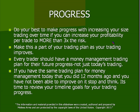Every trader should have a money management trading plan for their future progress, not just today's trading. Every trader. If you have the same trading plan for money management today that you did 12 months ago, and you have not been able to improve on it, stop and think. It is time to review your timeline goals for your trading progress. I'm telling everybody to seriously consider where they're at with their trading if they're already doing it.